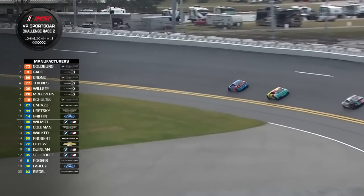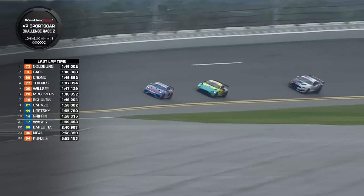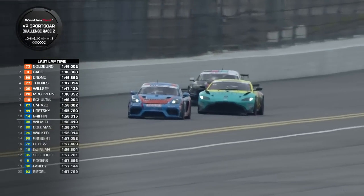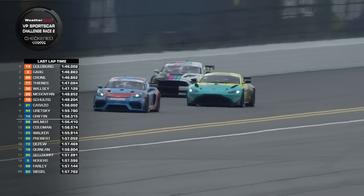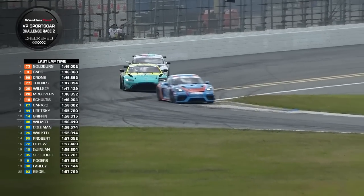Right now, he's only got 1 spot left to go, but a good distance between himself and yesterday's race winner, Billy Griffin, aboard the number 14. Yeah, not quite so easy today for Billy Griffin. He was able to move his way forward yesterday, but he was kind of helped, of course, with that incident between Sebastian Krause and Todd Coleman.